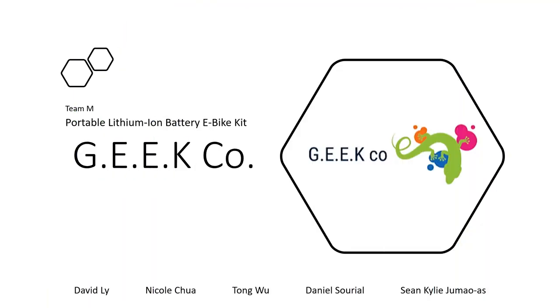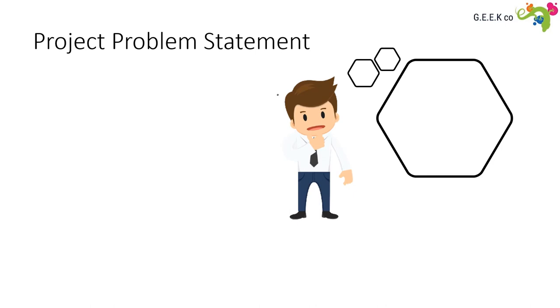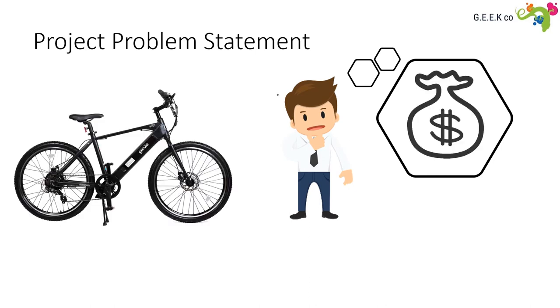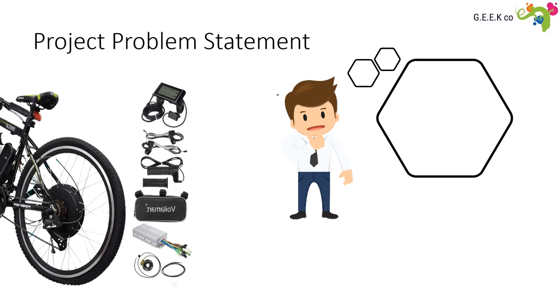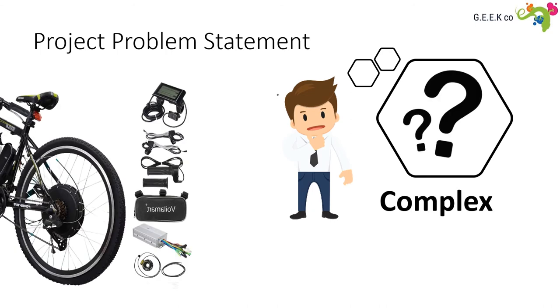Hello, we are Geek Co, and we are proud to present our project design, a portable lithium-ion battery e-bike kit. In today's e-bike market, most e-bikes currently retail at very high prices, making it unaffordable for low to middle income families to purchase for daily transportation. Furthermore, e-bike kits are complex and require a certain amount of technical knowledge to install onto a hybrid bike. This causes many to be uninterested in upgrading their bike.